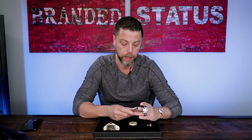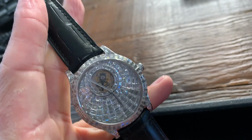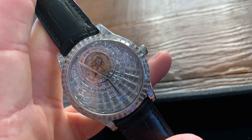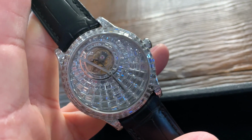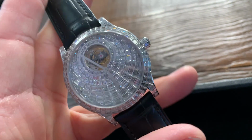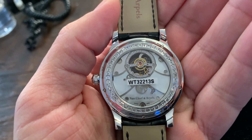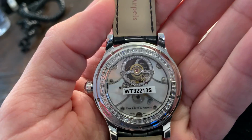Last but not least, I guess I saved the best for last. I'm going to show you this Van Cleef Tourbillon, and this to me is an absolutely stunning and amazing timepiece. Tourbillon, time, full baguette graduating dial. You see the baguettes start out small and spread out to the bottom of the dial. Full baguette bezel, full baguette case, a diamond in the crown. Even baguettes in the back of the case and little timers in a tourbillon cage in the back, as if anybody's going to see that.